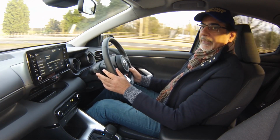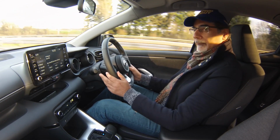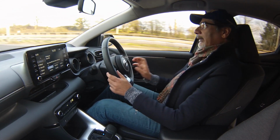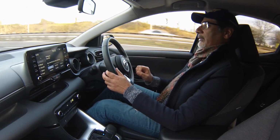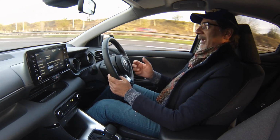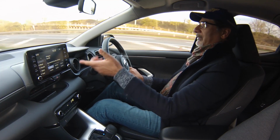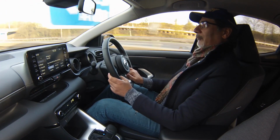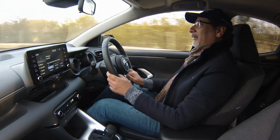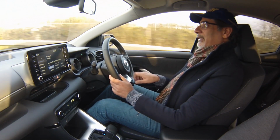But the main thing, I think the main achievement of this car, is to be able to carry through all of those positive traits of a Yaris, but adding the style, the character, the feel-good aspect of the car that basically makes it an even more desirable purchase than it ever was. So there you go. There's my review of the 2020 4th generation Toyota Yaris.